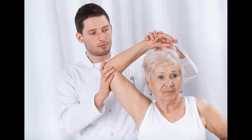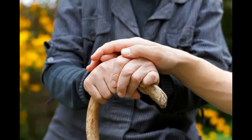Rigid muscles. Muscle stiffness may occur in any part of your body. The stiff muscles can limit your range of motion and cause you pain. Impaired posture and balance. Your posture may become stooped, or you may have balance problems as a result of Parkinson's disease.